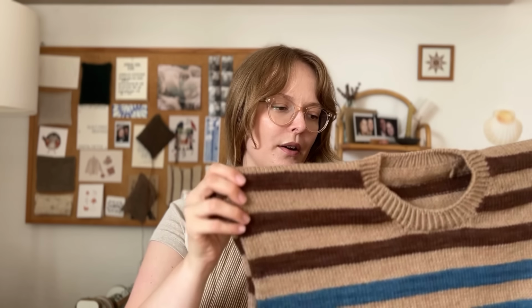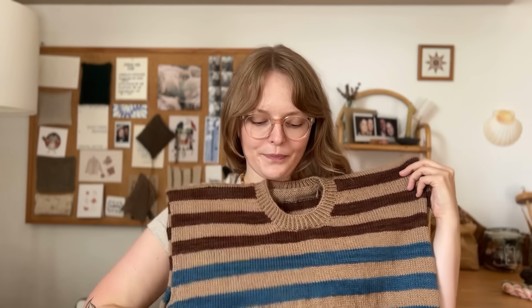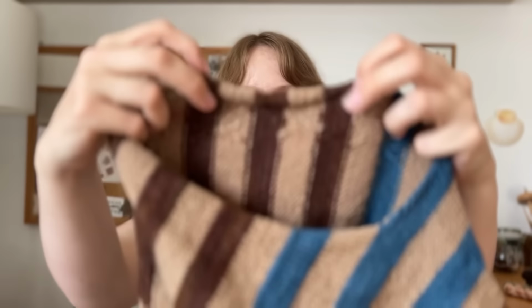My next work in progress has gotten quite a bit of work done on it. It's my Coast to Coast Coffee House sweater, as I like to call it, and also it's technically my second Stripe Hype sweater by Kika. I finished the whole body, and I sewed in all the ends.